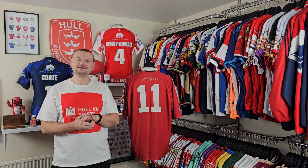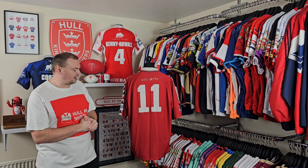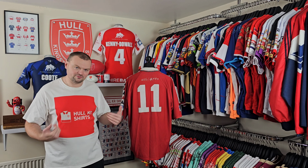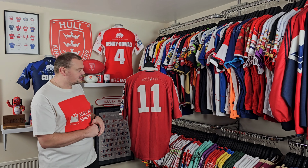Welcome back to part 2 of episode number 102. Here we are with the 1999 home shirt, and as you can see, I've turned it round so we can have a look at the reverse. Very, very plain, very simplistic. It's an all red back. Again, we don't have that band continuing on the back. It's a regular feature on these rugby league shirts these days.